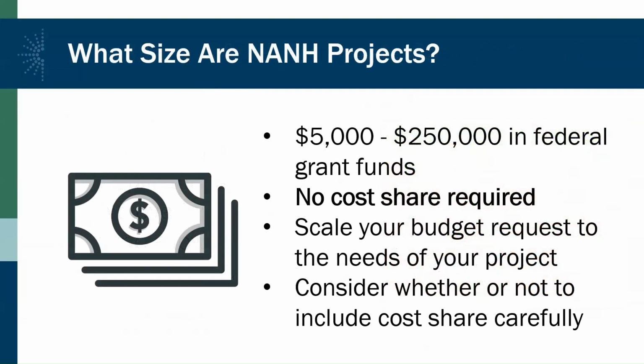NANH supports projects of all sizes, but there is a specific range of funding available. You can request a minimum of $5,000 to a maximum of $250,000 in federal funds. If you ask for less than $5,000 or more than $250,000 in federal grant funds, your application may be rejected and not reviewed. Your budget should be aligned to the scope and scale of your project and should include all costs necessary to complete the proposed activities.